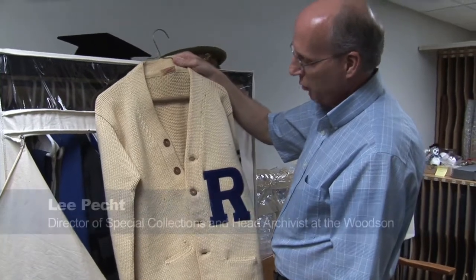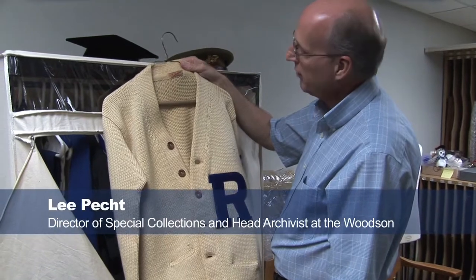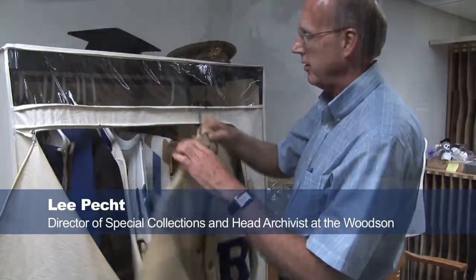Continuity is a real virtue in the archives, having the same people there for a long time, because you can remember, oh yeah, remember those pictures we got? Lee Peck, he's probably been here for close to 20 years. Sports sweater, probably from the 1920s, 30s era.